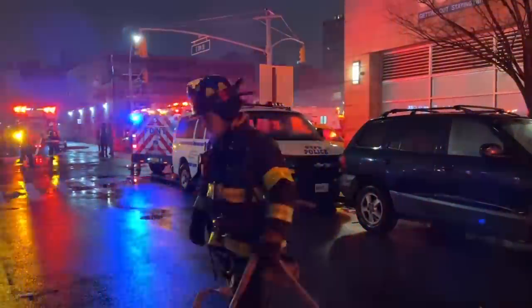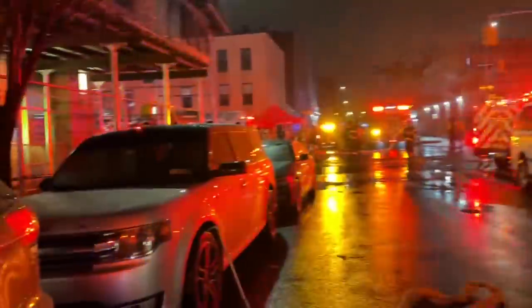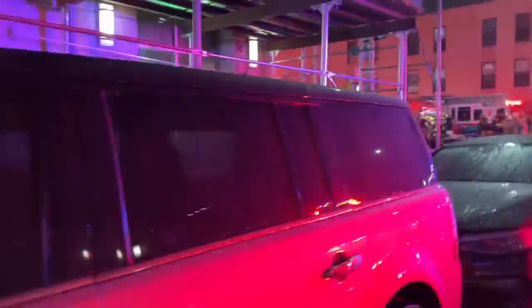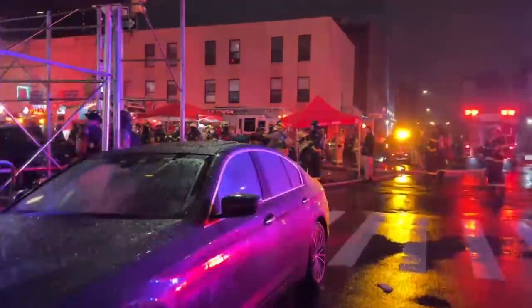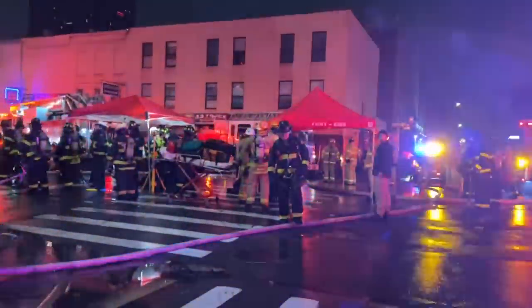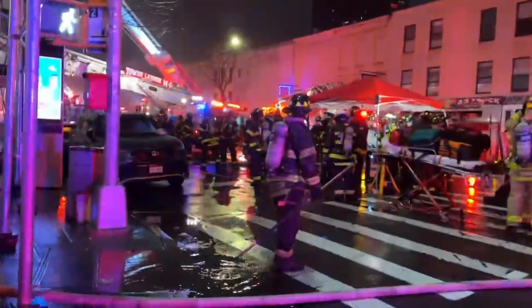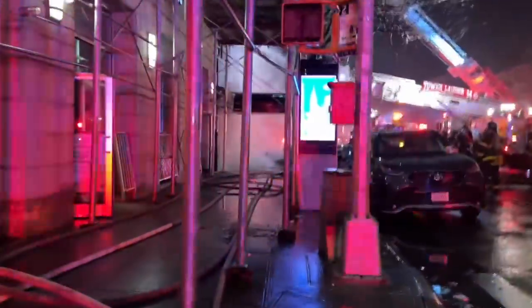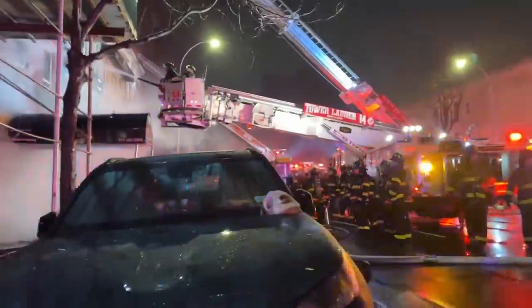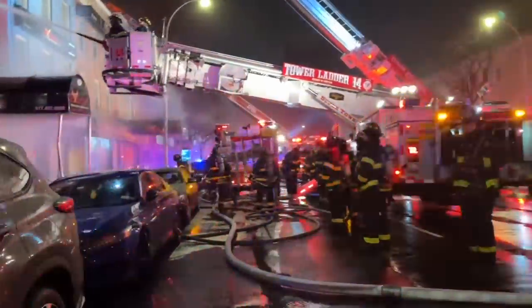Battalion 16 to Engine 21. Engine 21, pull all your members back to the next roof. Ladder 2, Engine 37. Engine 37, I sent one of my guys down to meet you and bring you up to the second floor. All right, 10-4.